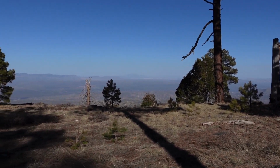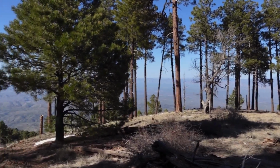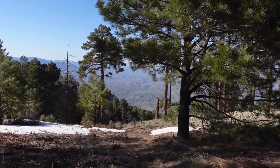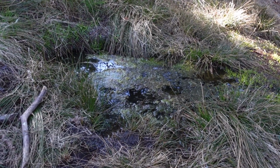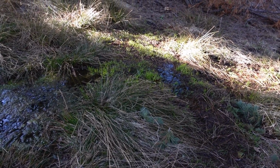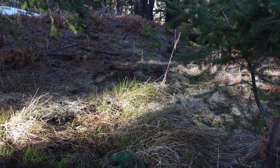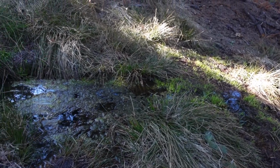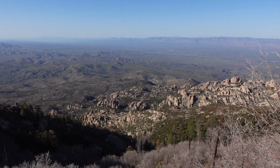Awesome distant views out to the east and off to the north. We made it to the Italian spring. This one looks kind of scummy. This was my last planned water source. I can collect from it easily enough. This probably works. There might be a better stream flowing across the trail, but I think I might just load up here. Get us all the way to where I may be camping. Beautiful views on this side of the mountain.